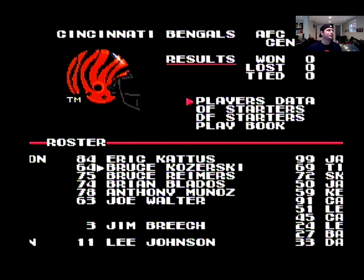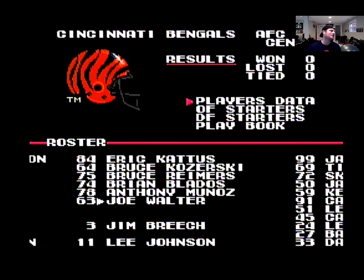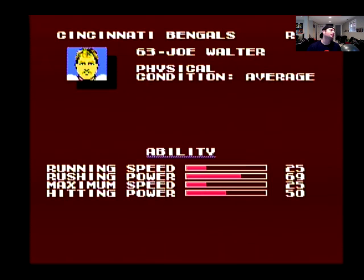The offensive line for the Bengals is strong. So, you got Bruce Kozerski, 56 hitting power. A 63 at left guard, that's superb. 56 for the other right guard. A star at left tackle, Anthony Munoz, big time Pro Bowler. Joe Walter, he's an average at the right tackle. If he goes in a bad condition, he might be able to get thrown around a little bit, but he's definitely just not a weakness.